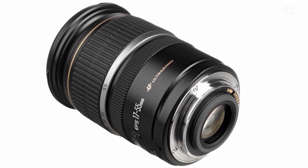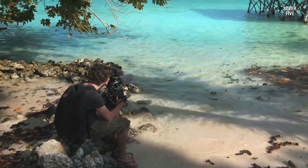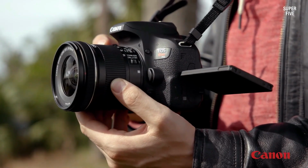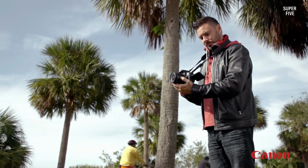Pros: wide aperture for ample lighting, variable focal length for flexibility, smoothly turning focus ring, image stabilization supports handheld shooting. Cons: quite heavy, pretty expensive.